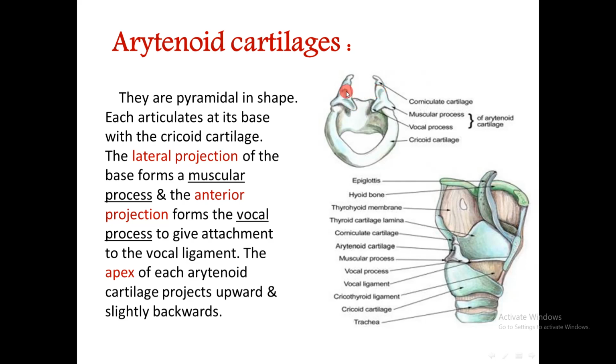This is the apex. This is the apex of the arytenoid. It projects upwards and slightly backwards. So these are the two small arytenoid cartilages and their parts. This is the muscular process. This is the vocal process, and this is the apex.